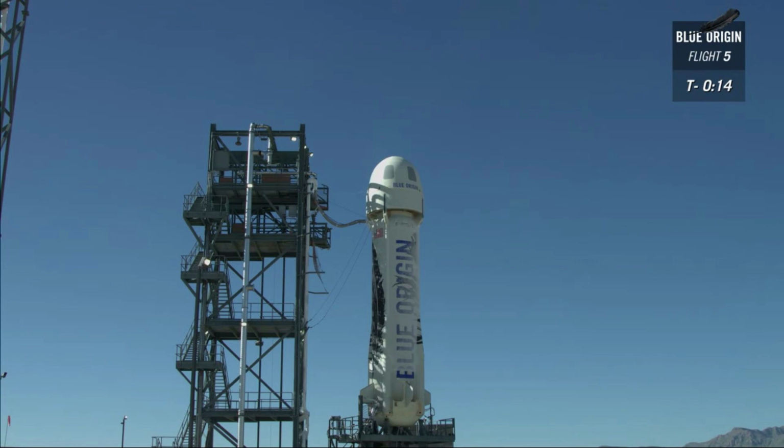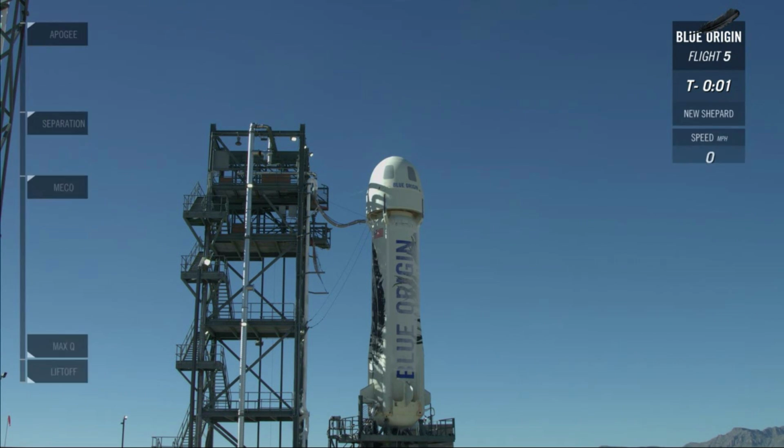Control to onboard flight manager. 10, 9, 8, 7, 6, 5, 4. Command start. 2, 1.